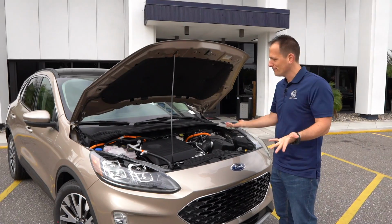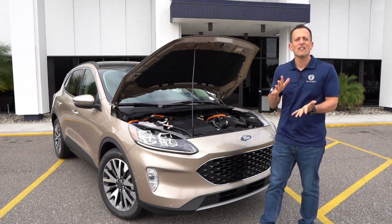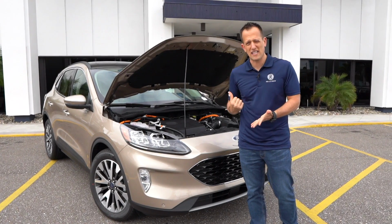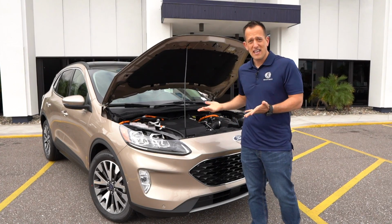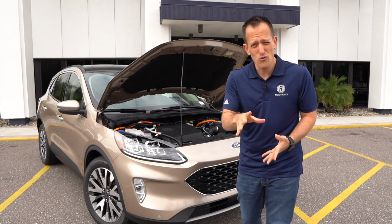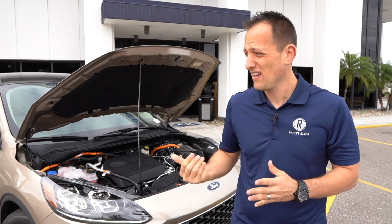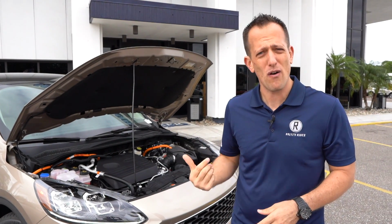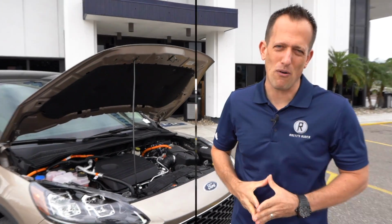Underneath the hood, what can I say? You got that nice squishy Nerf engine cover. Other than that, like I said, where you're gonna be the true winner with this Escape is as you're passing the fuel stations. But is this a big competitor to that CR-V and the RAV4? That's really the big question here. Is this the way to go hybrid-wise? But why don't we go ahead and check out that interior and see what the Escape's bringing to the table.